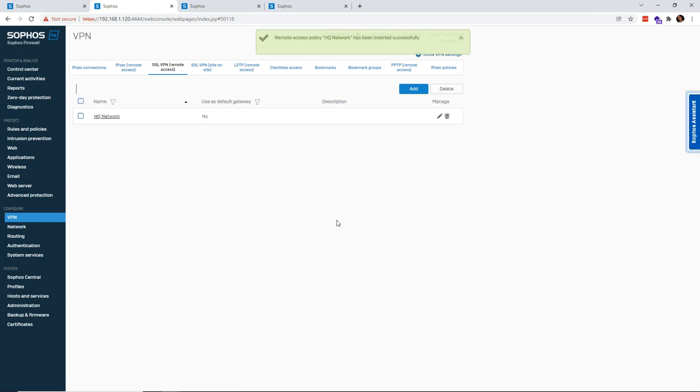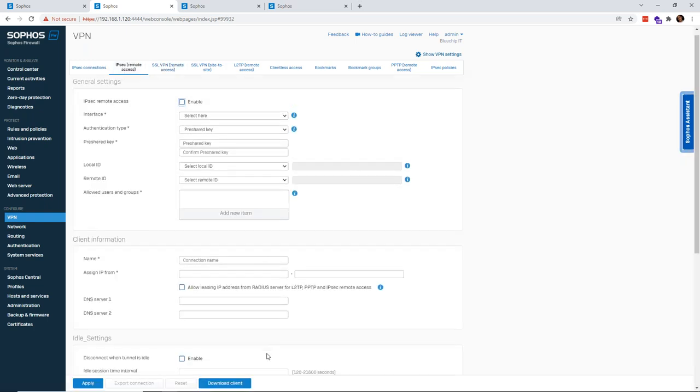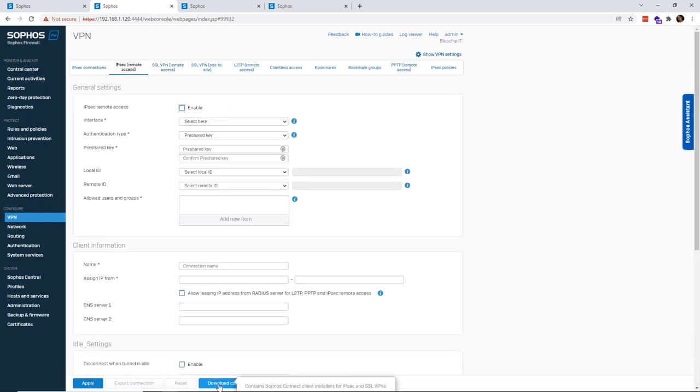It's ready to go. Now with Sophos Connect, you've actually got to go ahead and deploy it. Now there's a few ways you can download the actual client. One is you can download the client on the Sophos here. So down the bottom, download client. The next way is you can actually go to the Sophos user portal.